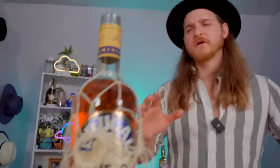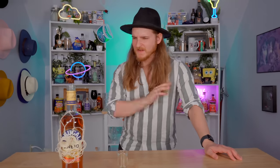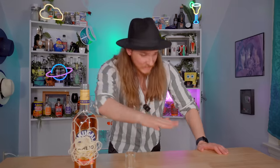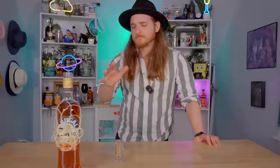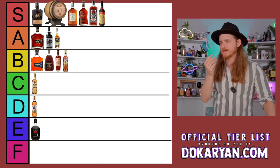You know what? That's pretty smooth. It doesn't have a lot of bite to it, which is incredibly not what I expected. I thought this was gonna be one of those really bad, crazy ones, not like that at all. It's pretty good. Put this on the B tier. Anejo has a decent amount of caramel and a very mild amount of wood. It's Anejo country, and I'm here.